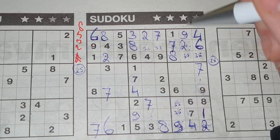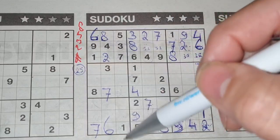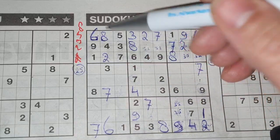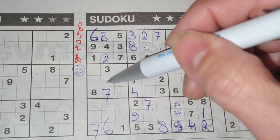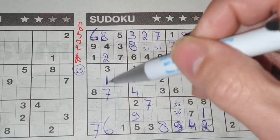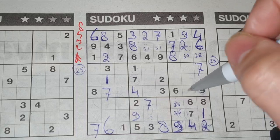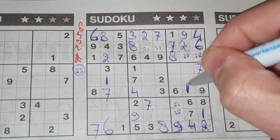1, 4. Then 1 in this column, 1 in the third column. So in the column between the second column, the only place for the 1 should be there. 1 in this row, 1 in the middle row. So in the row below, only place for the 1 should be there.